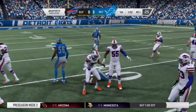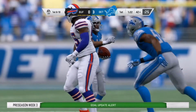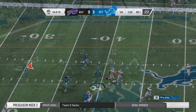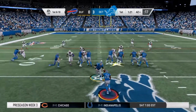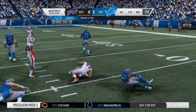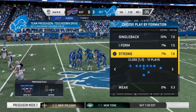It takes a touchdown-saving tackle to bring him down as he goes 32 yards on the return. And the Lions will have excellent field position here as they take over 1st and 10. They'll run with a former Super Bowl hero. It's James White. Not much there. Maybe a couple as he's taken down at the 40.